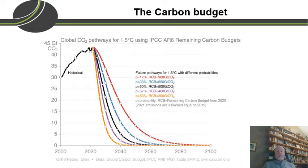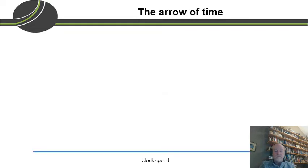And if you take that 83% graph, the curve on the left here, then it's sort of indicating that we need to achieve about an 80% reduction by 2030 to 2035. And that's a significant challenge. This compression of time has an impact on the logistics system.